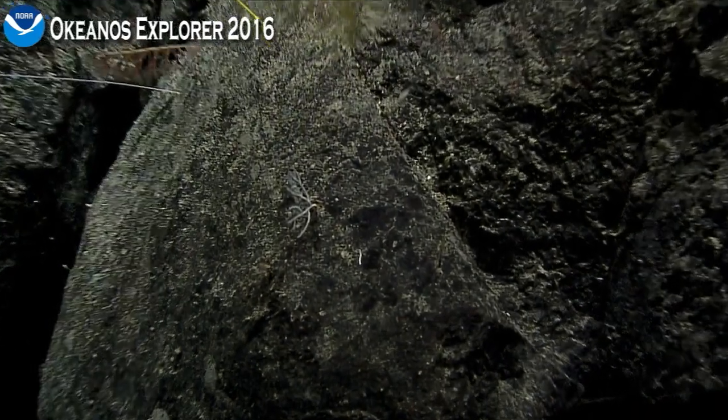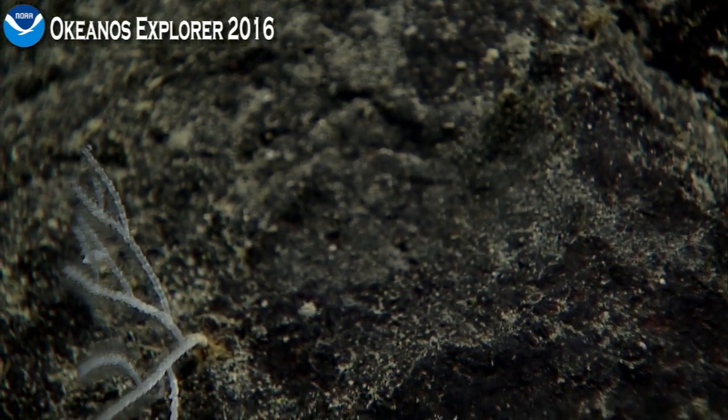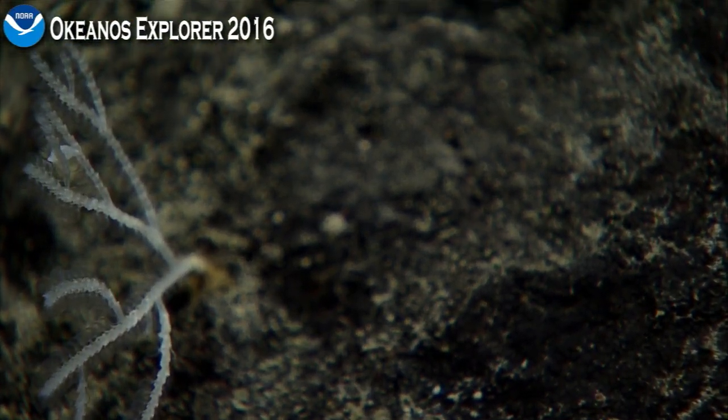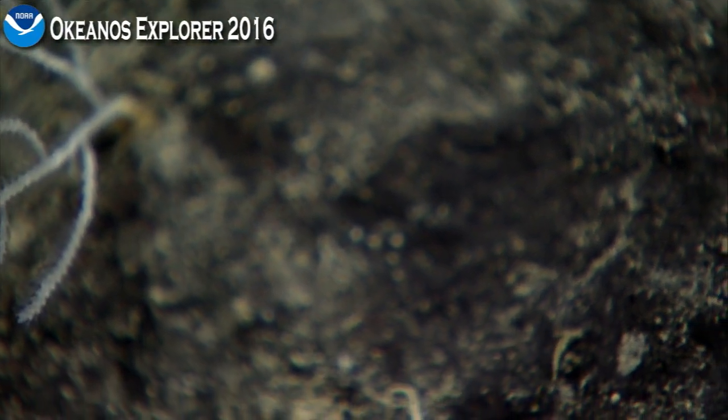Good, and zoom in. We talked yesterday about sea pens. We had a close-up view, and we were looking at how they are specialized to anchor themselves in soft sediment. So here we have a sea pen, and you can very clearly see that inflated bulb at the base. But we're going to look at the bryozoan first, sorry.